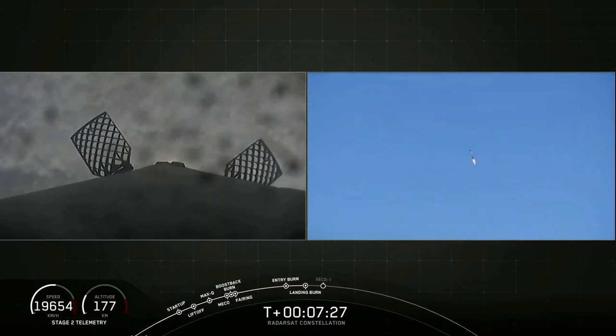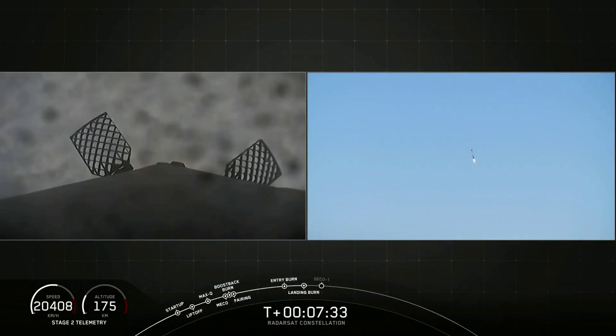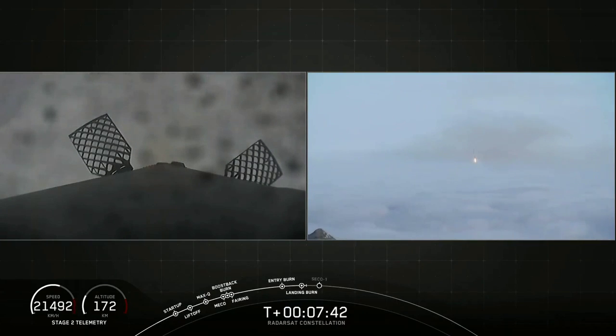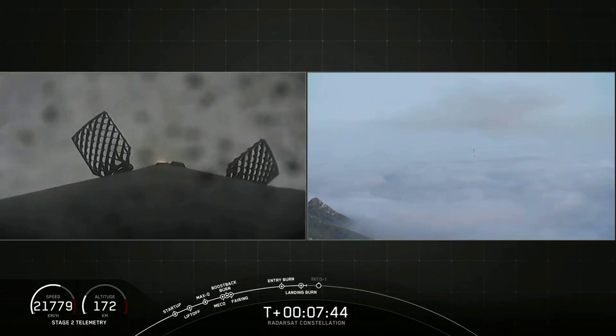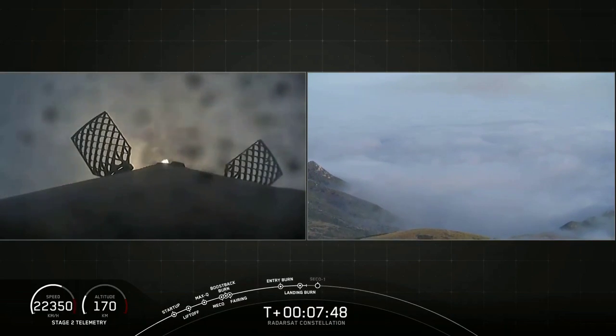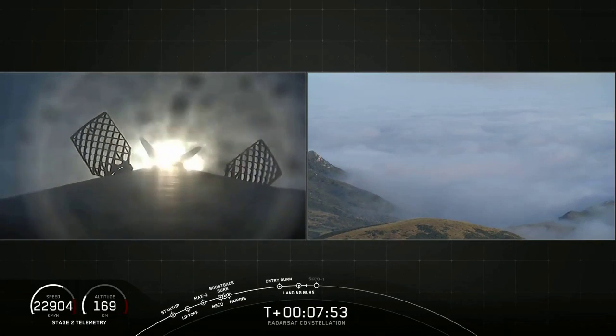Landing burn has begun. Just in case they didn't cover it, this particular booster has already flown on a Space Launch and the Dragon video, as it touches down. But stay tuned. Bye, rocket. Landing legs are deployed.